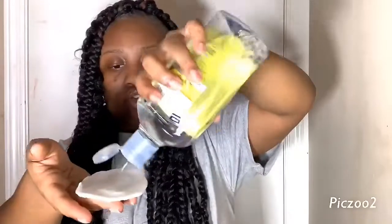I like to do this step twice, putting the Witch Hazel on the cotton pad and going across my face, because I feel like one cotton pad doesn't do the job. So I'm going to pour some more Witch Hazel on this cotton pad and go across my face again. As you do this, you'll definitely see product and dirty chemicals on your face, like dirt, sweat, makeup. So I really do like this. It really cleanses the skin.